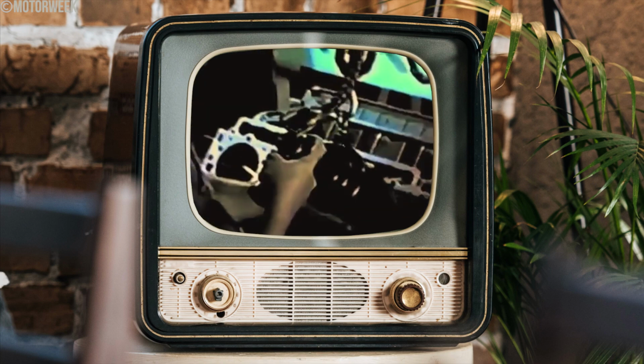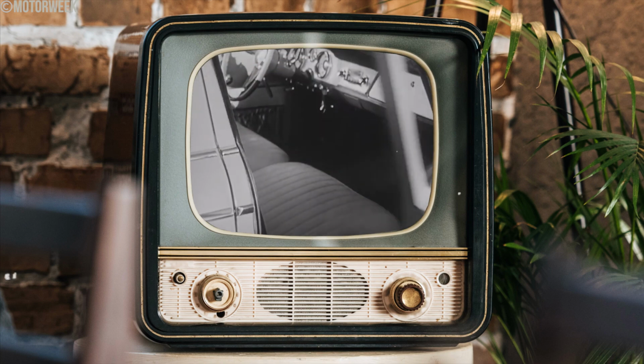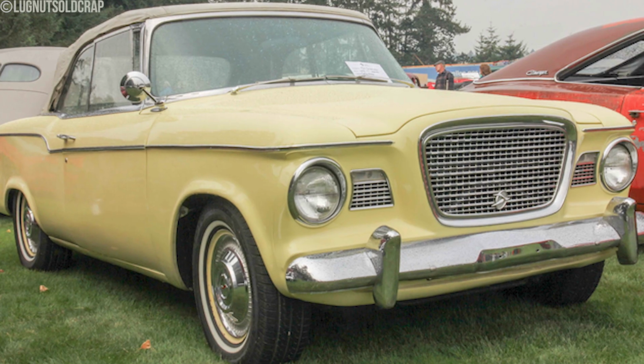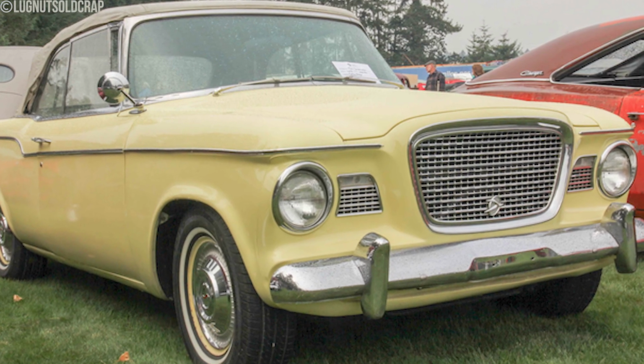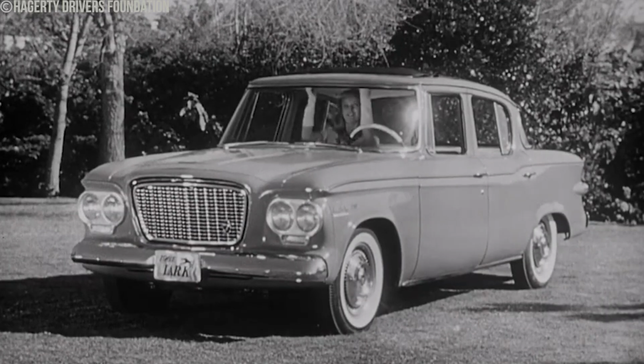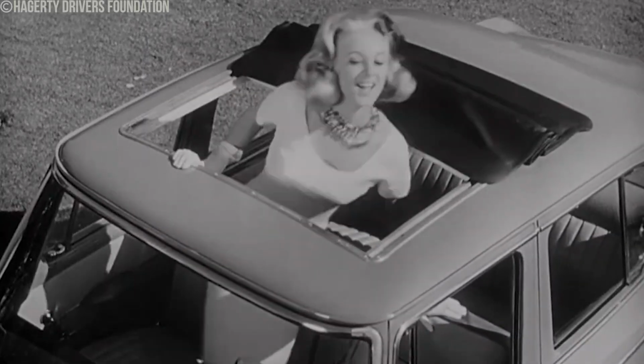Engine choices comprised a 169.6 cubic inch inline-6 for steady power and a V8 version for a bit more vigor, accommodating different preferences without aiming to be a muscle car. Its straightforward design, featuring clean lines and functional details, the Lark exuded an honest appeal, favoring simplicity over flamboyance.